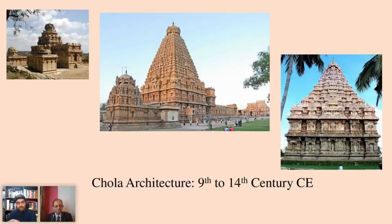What you see on the right side is Rajendra Chola's Brihadeshwara temple, which he built in Gangaikonda Cholapuram. He has tried to imitate his father's temple, and he has also improvised upon it. The father built the temple in straight lines and in a pyramidal structure. Here, he has brought a curvature into the architecture. That's the improvisation the son has done. He has tried to bring beauty into architecture.